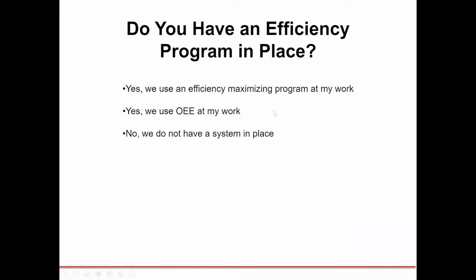So, quickly, before we move on, I just want to ask another quick question, and that is, do you have an efficiency program in place? Your options are yes, we use an efficiency maximizing program in my workplace. The second option is yes, we actually use OEE in my workplace. And third, no, we do not have a system.